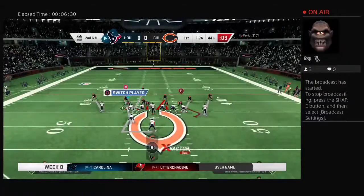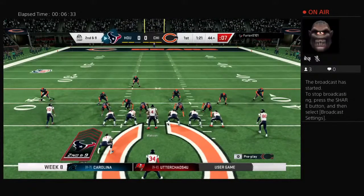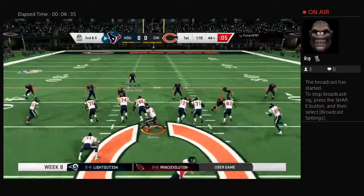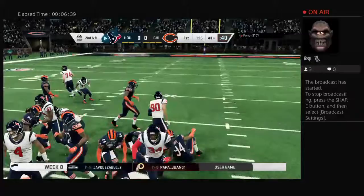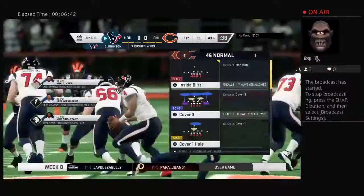The run only got a yard. Here's 2nd and 9. Now Johnson. And he's going to get stopped up quickly. Give him a yard down to the 43.